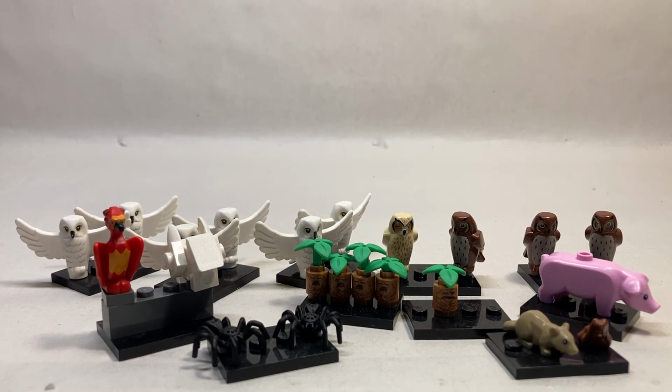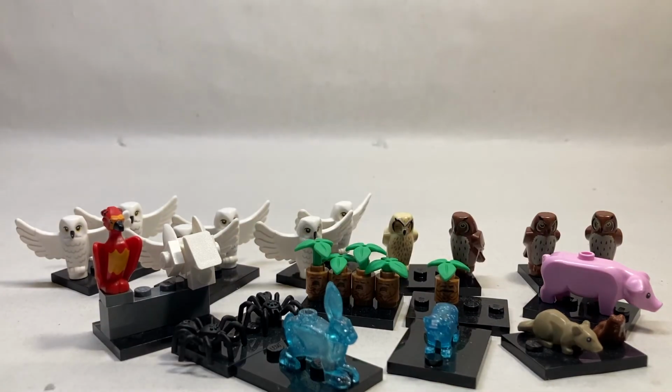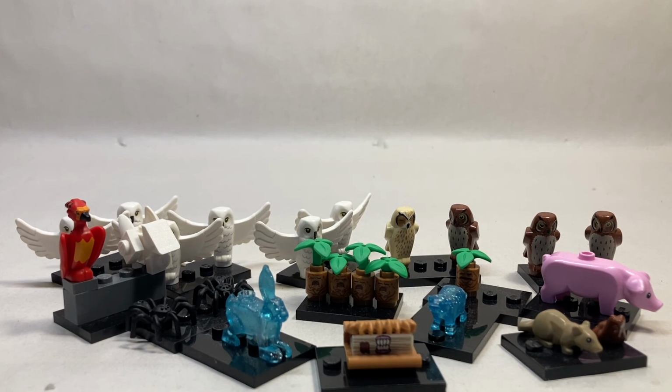And then the next 3 characters aren't necessarily animals, but they still look like it, kind of. We have the Patronuses, the rabbit and the otter, which are some great molded pieces, and I'm really looking forward to getting that otter in maybe traditional coloring like we did with the stag from last year. And then the last kind of creature we have is the Monster Book of Monsters. Don't think it counts, but if it does, it's here. And if it does count, there's also the large-scale buildable Monster Book of Monsters that has not yet released.